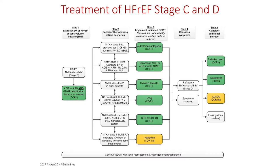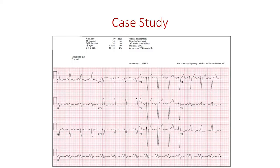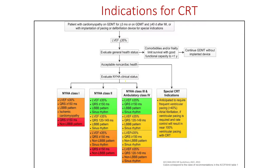She's Caucasian. We haven't talked about CRT, but I haven't shown you any EKGs. Well, her EKG, she does have left bundle, and her QRS is wide, 150 milliseconds, so she would benefit from CRT. If we look at the guidelines, what's in the guidelines?